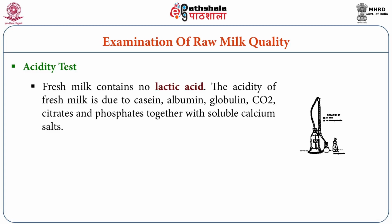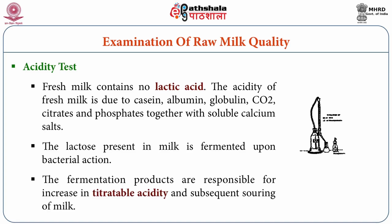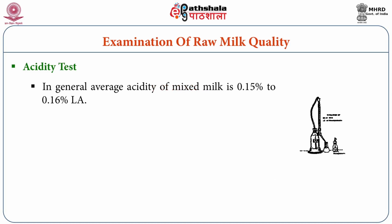Fresh milk does not contain any lactic acid. The natural acidity of milk is due to casein, albumin, globulin, dissolved carbon dioxide, citrates and phosphates together with soluble calcium salts. The lactose present in milk is fermented upon bacterial action and it is converted into lactic acid and thus leads to increase in acidity. This type of acidity is known as developed acidity. The fermentation products are responsible for increase in titratable acidity and subsequent souring of milk. In general, average acidity of mixed milk is 0.15% to 0.16% lactic acid.